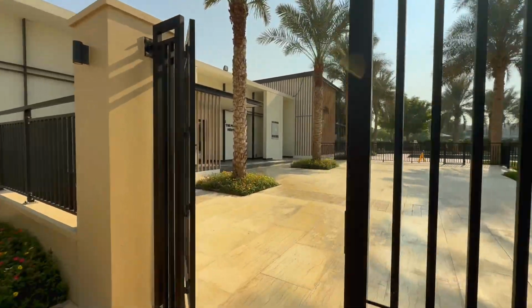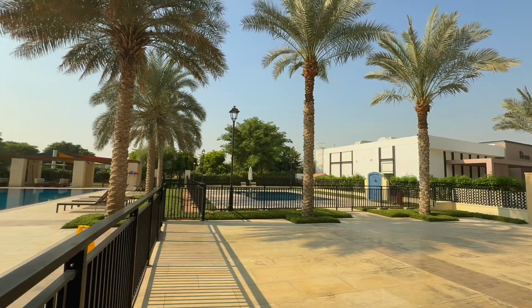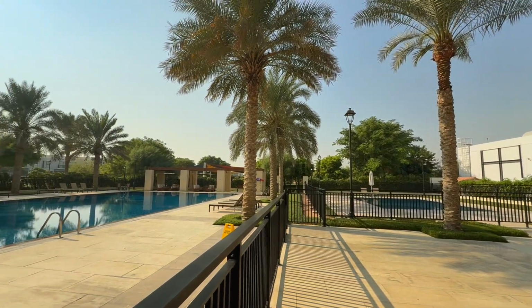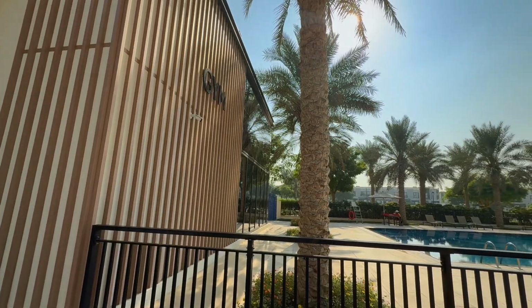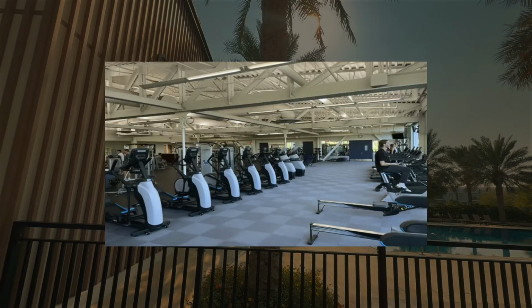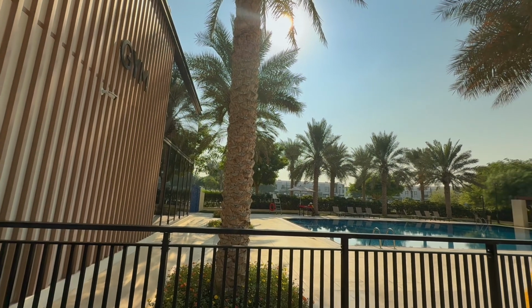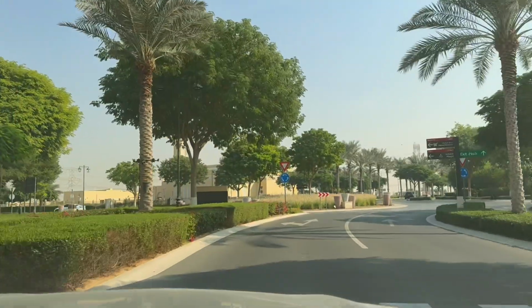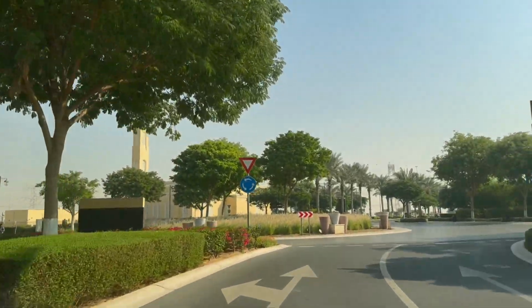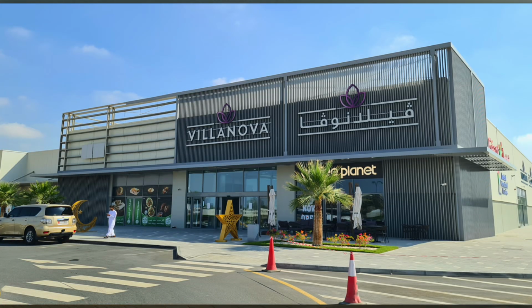Just beside Bolt Hole, we have the main community swimming pools. Again, one for kids, one for adults. The gym is right next to it, fully equipped and overlooking the pool. We couldn't film inside because people were working out, but I can confirm the equipment is great and the gym is well maintained. And lastly, as you enter Villanova, you will find the community center right next to the mosque.